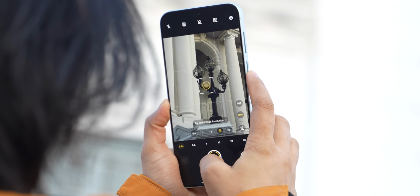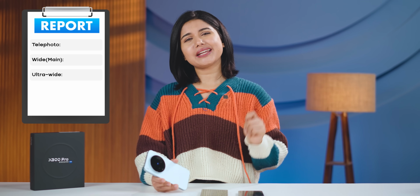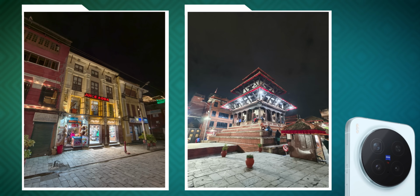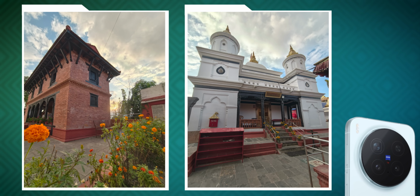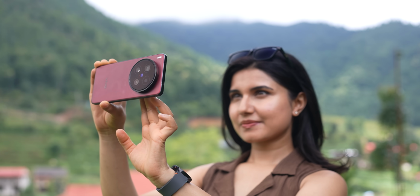So yeah, while the main and the telephoto cameras are absolutely flagship level, the ultra-wide still is a slight step below. It's not as detailed, does not have a wide field of view, but during daytime you can still get nice colors and dynamic range as the main camera. It's just that the ultra-wide lens on the X200 Ultra was just so good.